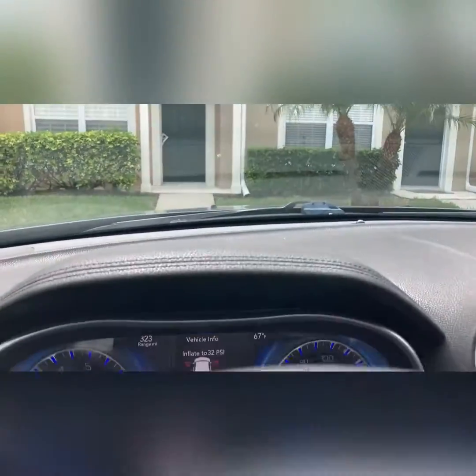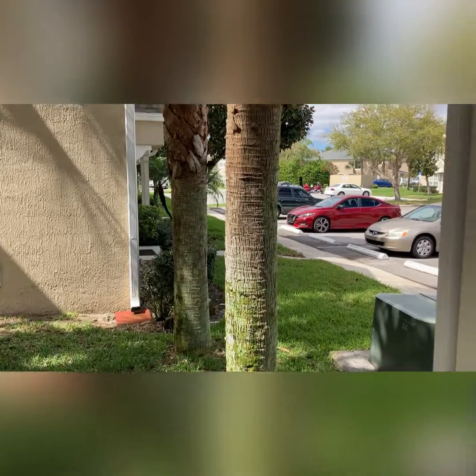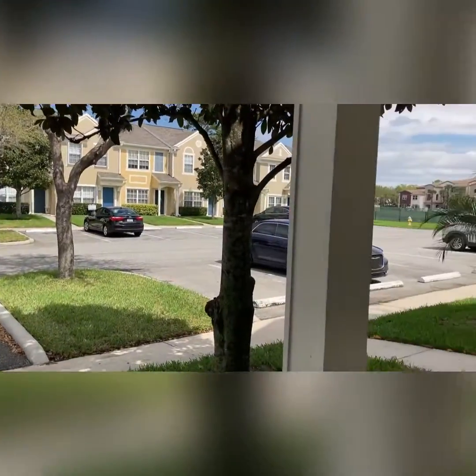Pulling up to the unit now. 1315 is right here on the corner, as you can see. And here's a little bit of the neighborhood from your front door.